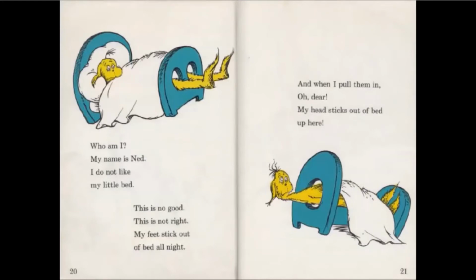Now, which curious character is on this page? He says, who am I? My name is Ned. I do not like my little bed. This is no good. This is not right. My feet stick out of bed all night. And when I pull them in, oh dear, my head sticks out of bed up here.